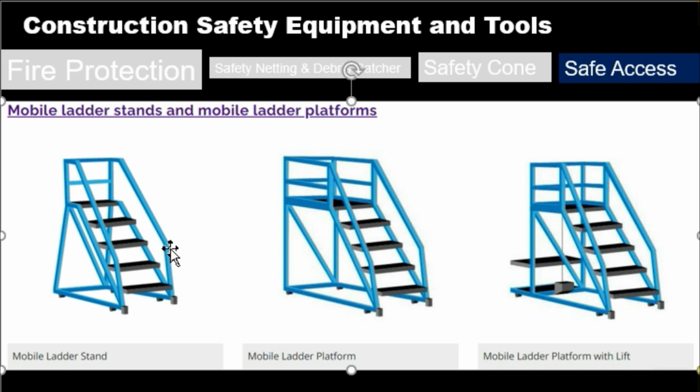Here are some different kinds of ladders which help give us access to our workplace where we need to elevate. One, we have the mobile ladder stands and mobile ladder platforms. People in the workplace commonly call mobile ladder stands and ladder platforms rolling staircases. At the left, we have the mobile ladder stand. Then next one, we have the mobile ladder platform because of the platform there. Next, we have the mobile ladder platform with lift.